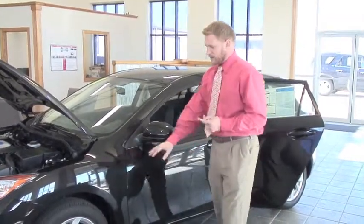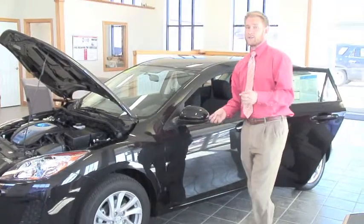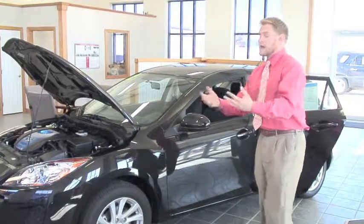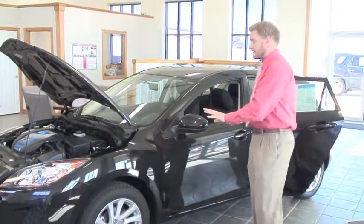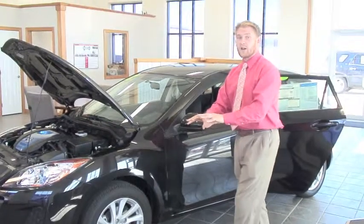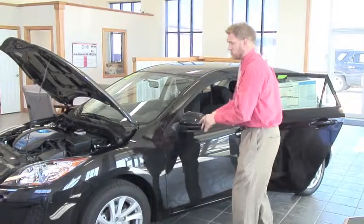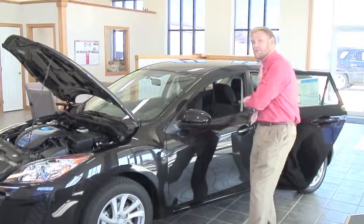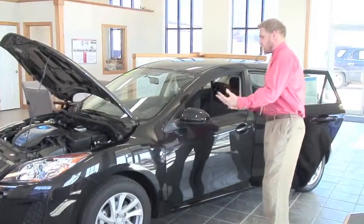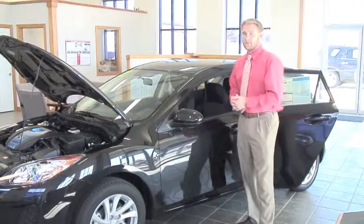One of which is 4-wheel anti-lock disc brakes, standard on the Mazda 3. Anti-lock disc brakes will allow you to brake and steer at the same time, so you can keep control of your vehicle in an emergency situation. If that does happen, there's also brake assist, which provides maximum brake force in an emergency stopping situation, and also electronic brake force distribution, which distributes the brake force evenly from front to rear to help stop on a more even plane.